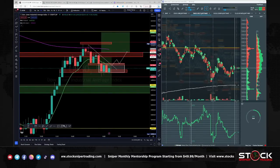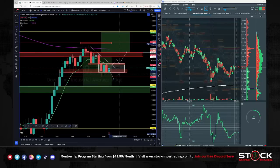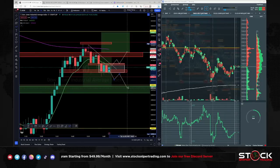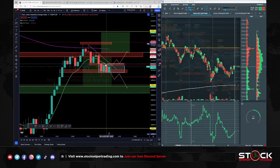Or we're going to continue maybe on our bearish path. If we can continue to push down here, break a new low, maybe come back, retest this, and get rejected, and we're coming down into this green box. Okay, those are the 3 possible paths that can happen.